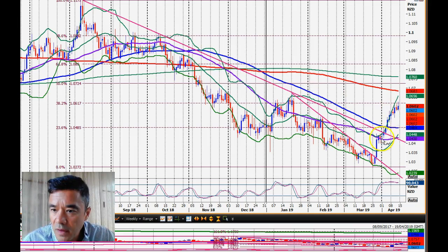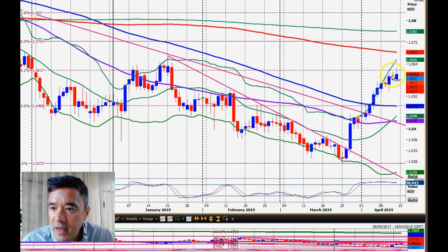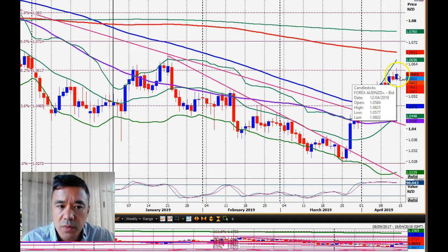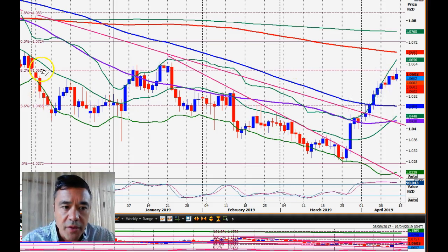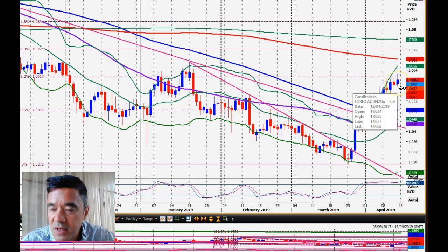Aussie versus New Zealand dollar, that lovely rally that I hope most of you managed to catch. Negative candle on Thursday, but positive candle on Friday. Well, I say positive. We hit a new high of 106.25, so we've tried to break above the 38.2% fib at 106.17. We didn't quite make it. We've pulled back to 106.00.